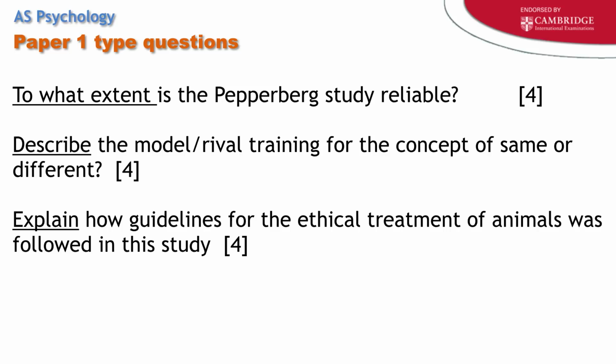Remember, when you see a describe, detail, detail, detail. When you see an explain, make sure you link it to the study. So don't just say there was good housing. Link it to the study directly. Give a bit of detail from the study that links to what you're talking about. This is a large problem for a lot of students. They look at the questions, they give the shortest possible answer, and then they're out of luck when it comes to grading. Don't rob yourself of the things that you know. You know this stuff, you just don't want to spend the time.